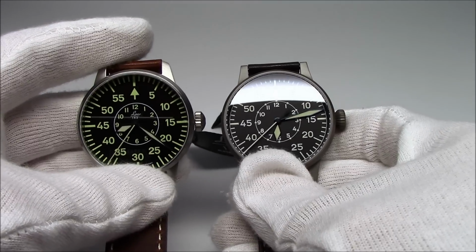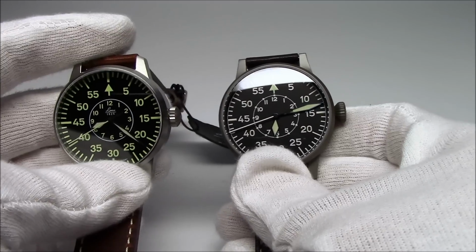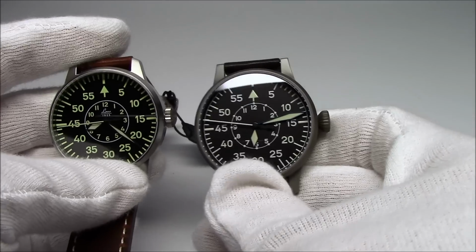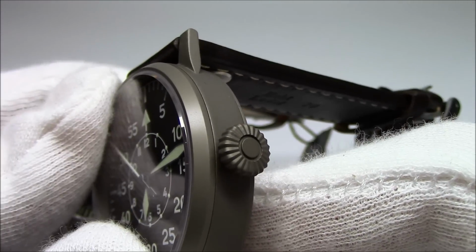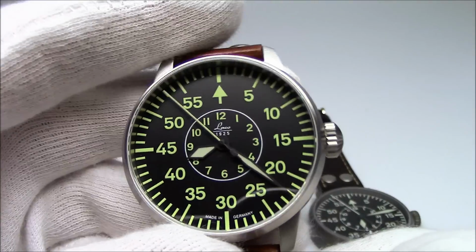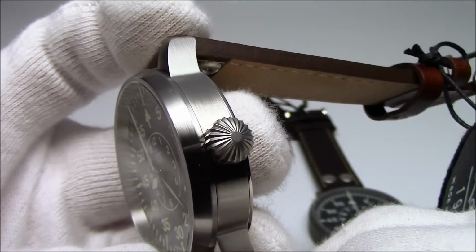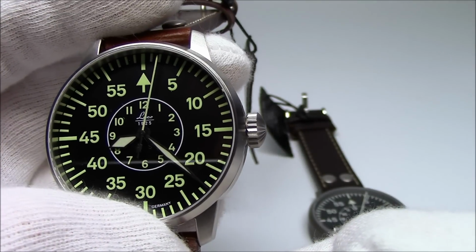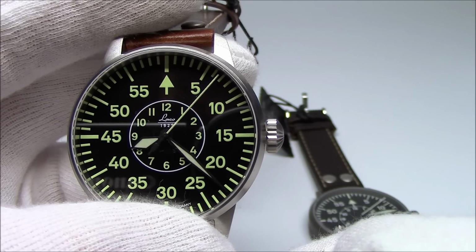And now finally the crown. The crown on the more expensive model is more of a diamond knurled crown. You can see it starts out with a large diameter and then progressively gets smaller as it comes into the case. It's nicely done. And then on the Miyota base model, it's an onion crown. Excuse me, it's a knurled crown. Not exactly an onion, but it's more of a standard crown that you would see on a watch today.